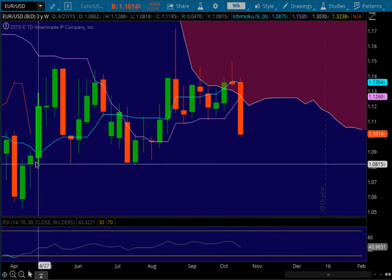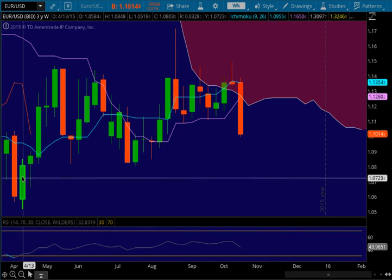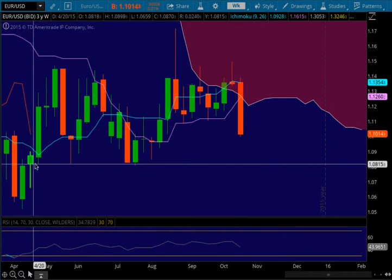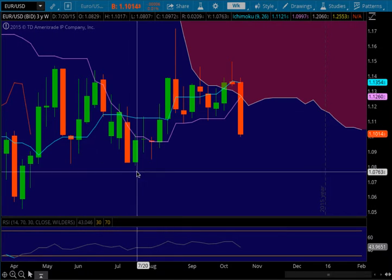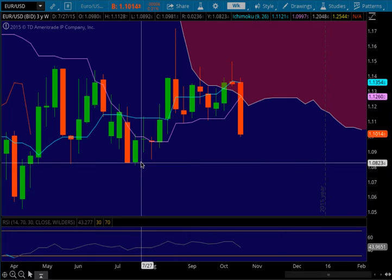You see multiple touches of that level, and it was previously resistance back in April, and then became support and continued to be support and has been support. So that's more of a likelihood for a potential reversal area, in my opinion. But we can only guess until something actually occurs that makes us think that there could be a reversal, and then the reversal needs to be confirmed.